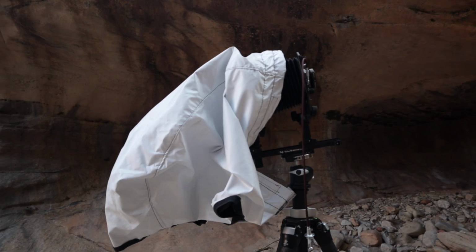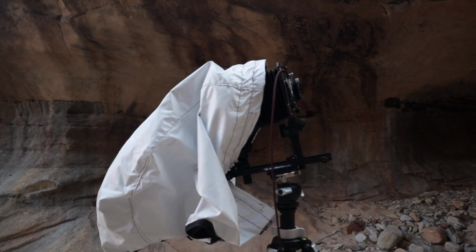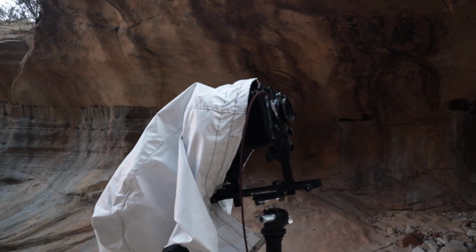The thing that's really galling about this is, why would you walk off with a dark cloth? I mean, what possible good is this going to be for her? Unless she's a large format photographer. It's just crazy.